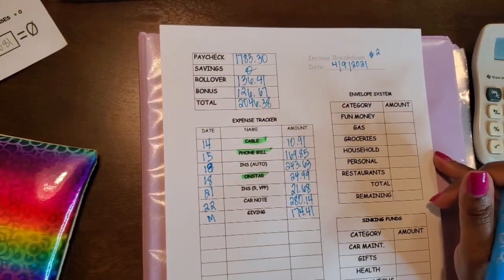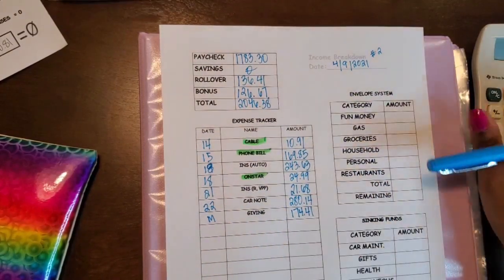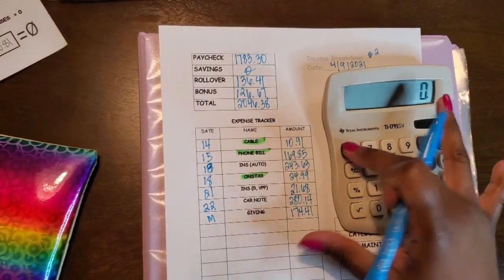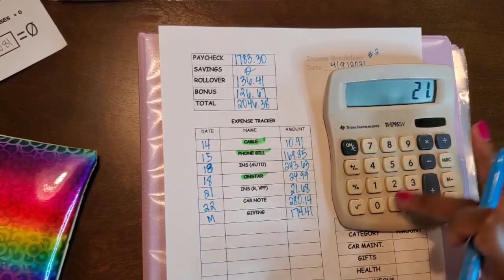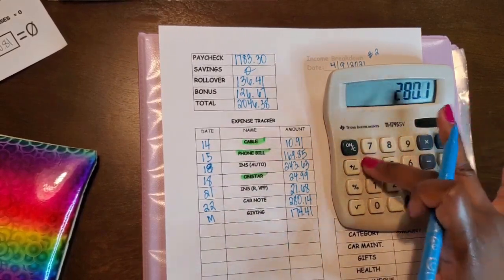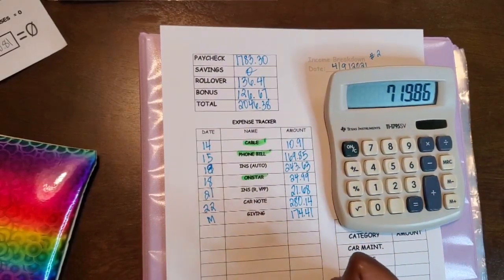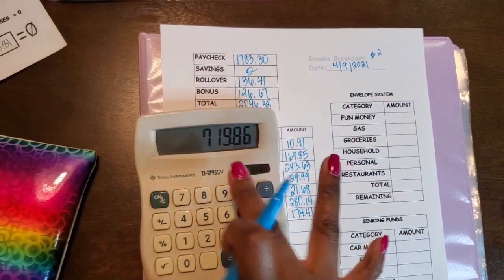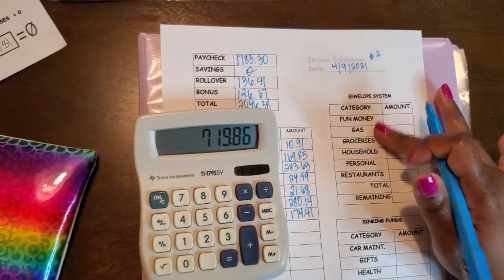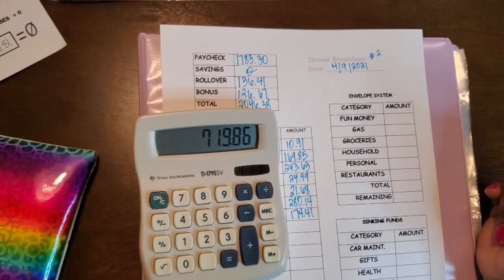Let's go ahead and we're going to total everything that's not highlighted. Okay, so that's $243.63, $21.68, $280.14, and $174.41. So that's $719.86. Now let's go ahead to the envelope system, and these are the categories that we're going to be working with. And let's first start with fund money.